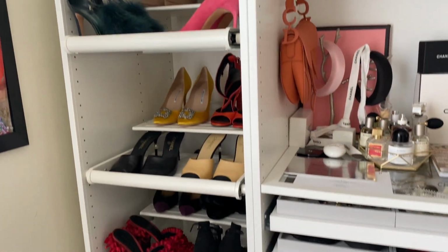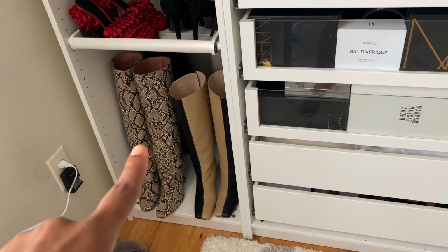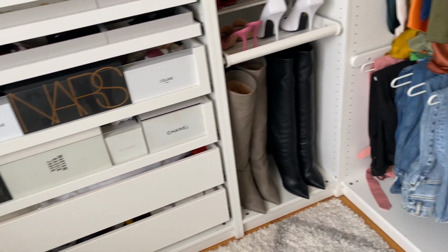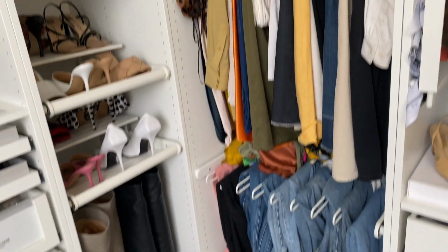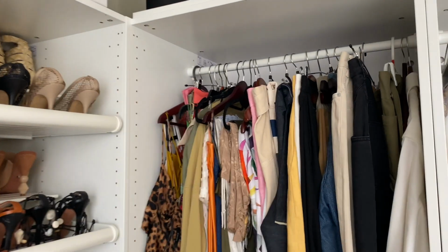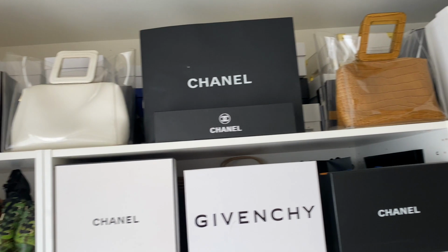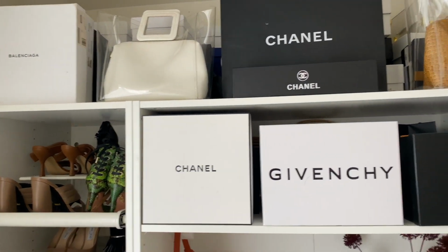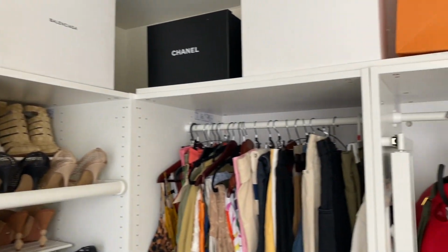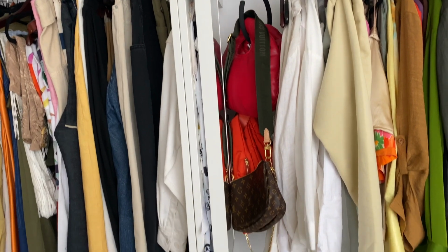all of my boots. By the way, if you're wondering how I get my boots to stand up like this, it's just tissue paper inside of my boots. All of my jeans are down here. All of my hanging dresses, skirts, and pants are here. And then up top, I have all of my boxes filled with things that I'm not actually wearing or using right now.